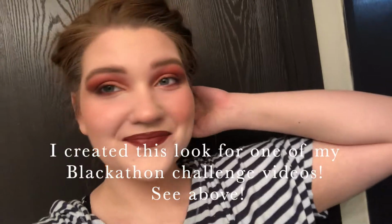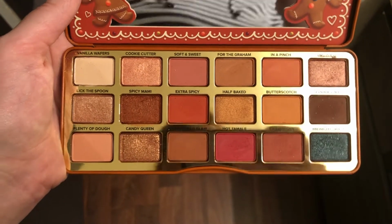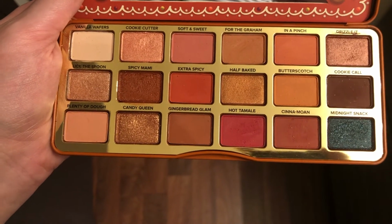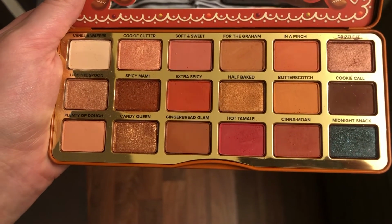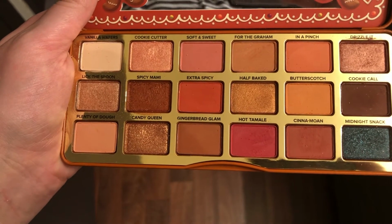That was it. Today's palette is the Too Faced Gingerbread Spice palette. Extra spicy. All right, this is the final look. What I did, started off with a little bit of Vanilla Wafers to set down the primer, and then I blended in Extra Spicy all on the outer side of my lid. I did the same thing with Cinnamon, just kind of put them on top of each other, and then I blended out Hot Tamale onto the middle of my lid. Put Cookie Cutter in my crease. I kind of blended everything out using mostly Cinnamon and Extra Spicy.